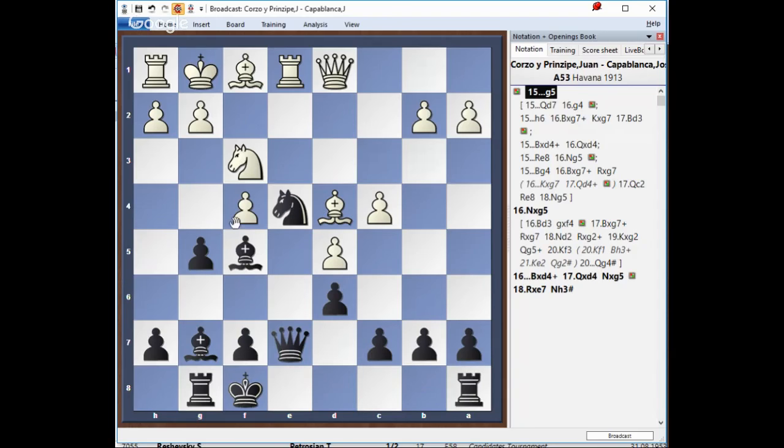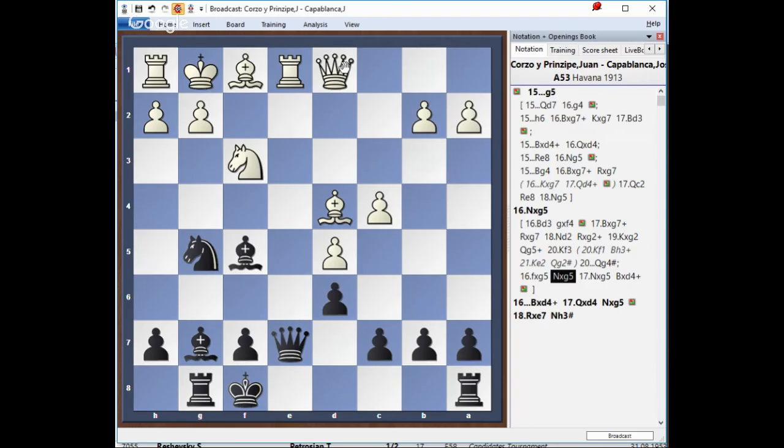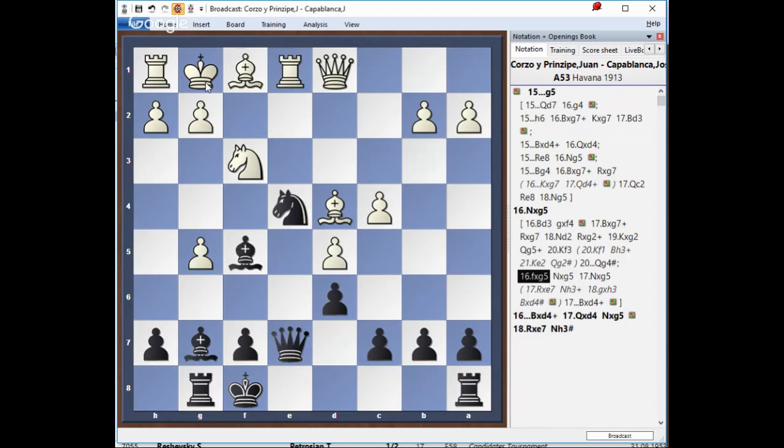Of course, he can play f takes g, but then there's knight takes g. Apparently, if white takes on g5, we take d4, and then his rook is hanging. So we're going to win it. But if he takes our queen, we get a check and a checkmate. So this is a double discovered check that goes for a checkmate. That doesn't work. It's not a study. It was a real game that happened. This happened. Capablanca found the g5, and it was incredible.